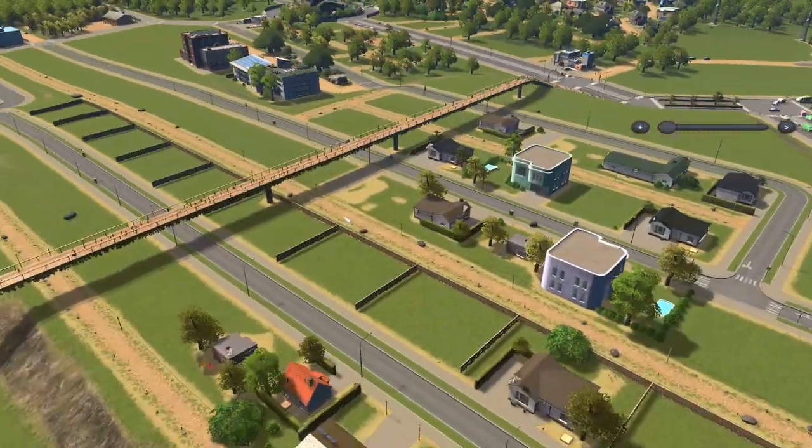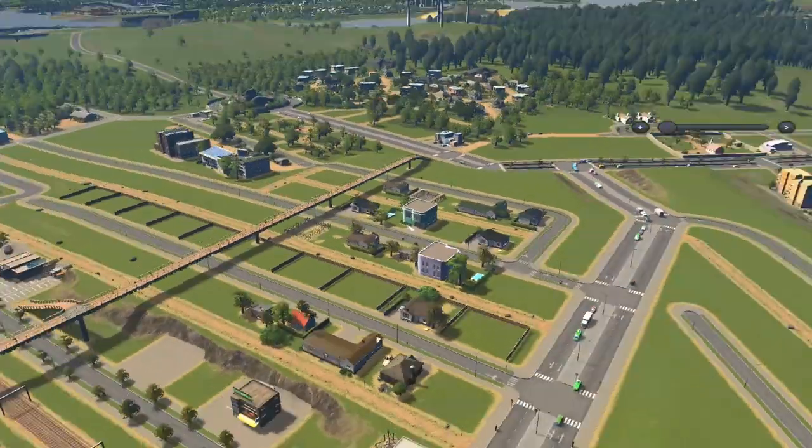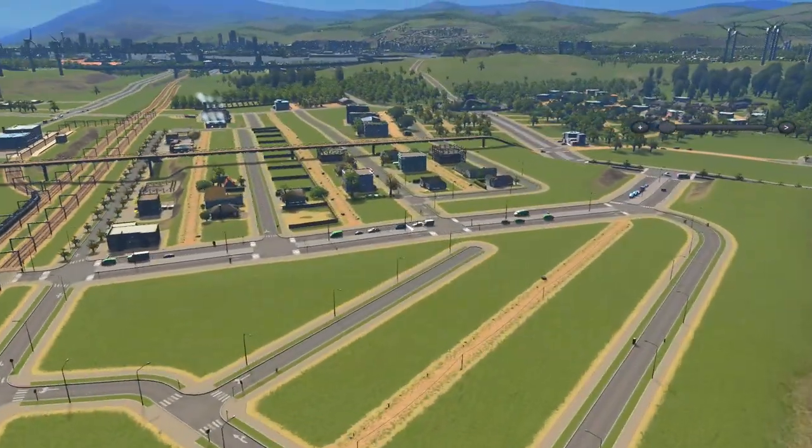So anyway guys, that's going to feel like a good point to go ahead and jump into the old detailing time lapse, and we'll tidy up the rest of these areas and see what we end up with towards the end. So we'll be right back.